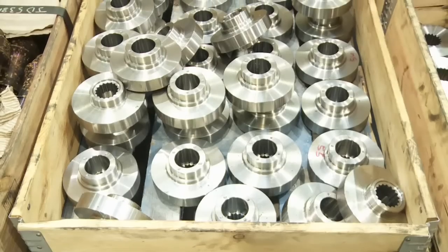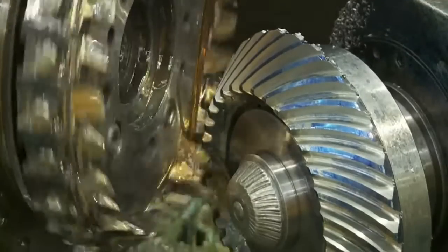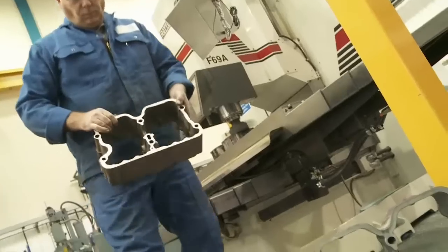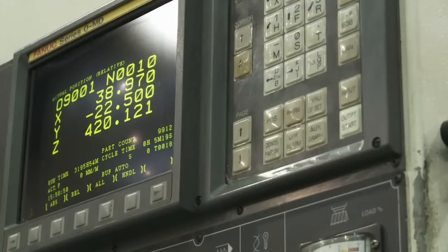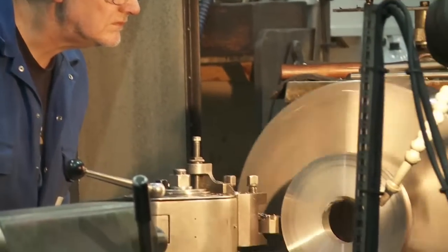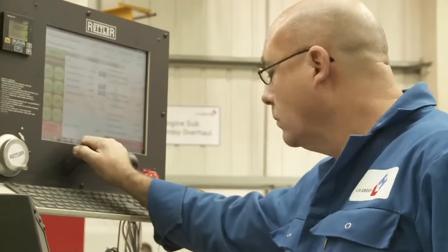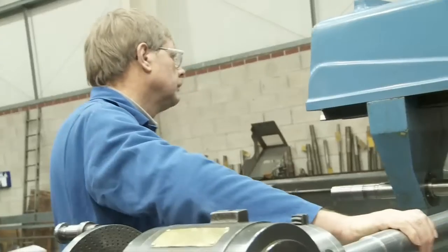Component manufacture. All types of gears. Spiral bevels. Castings. CNC machining. Reverse engineering. These are all within the remit of the LH Group, and our name has become synonymous with setting industry standards.